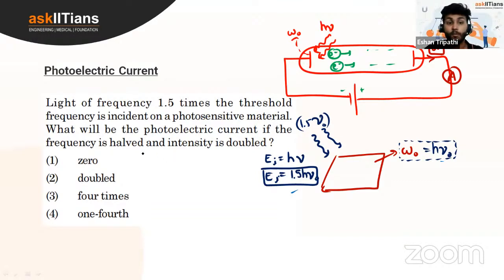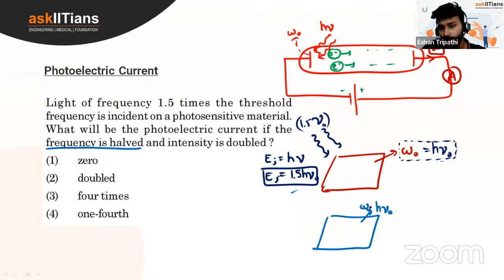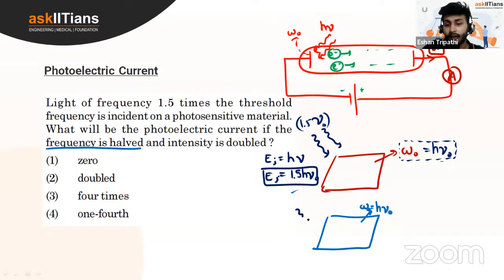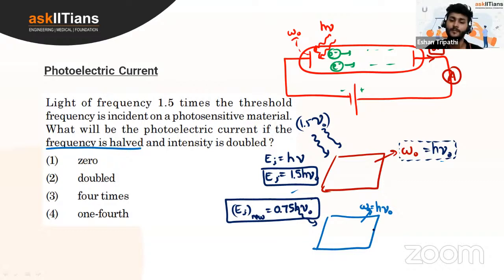The question is, what will happen if the frequency is halved? The incident frequency is halved. Plate is still the same. Its work function is still h nu naught, but the frequency of the light which is coming, and subsequently its energy, is halved. Instead of 1.5, this new incident energy is just 0.75 h nu naught. What will be the current that will be obtained over here?